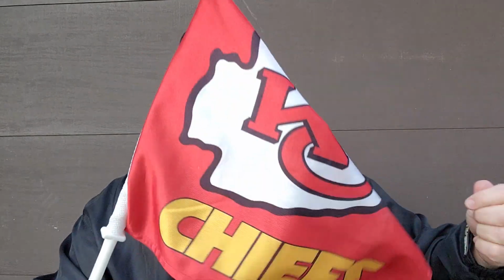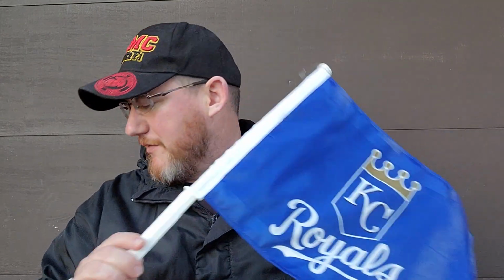Next, we'll go to this box over here. We got this Kansas City Chiefs, new with tags, car flag, so it's still got a tag on it, so that'll be an easy sell. We got another one. But here's a Royals car flag. That's an easy sell.